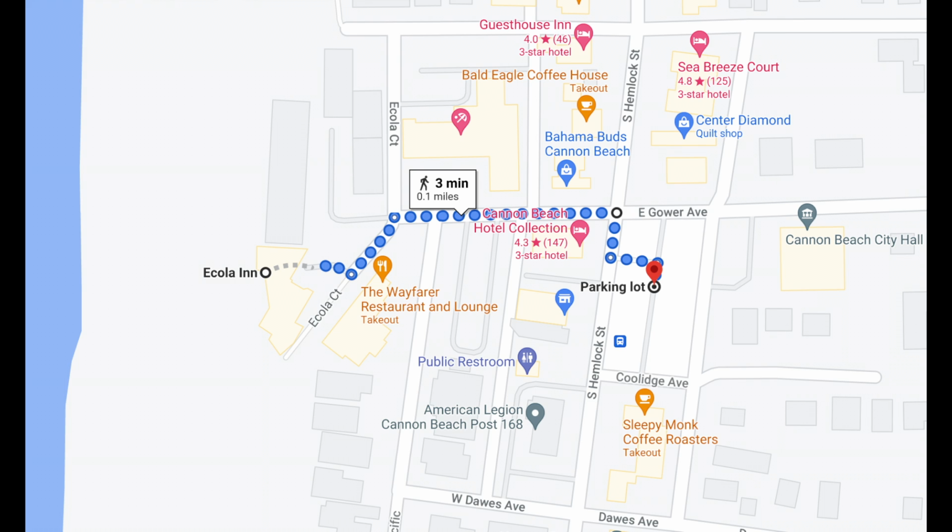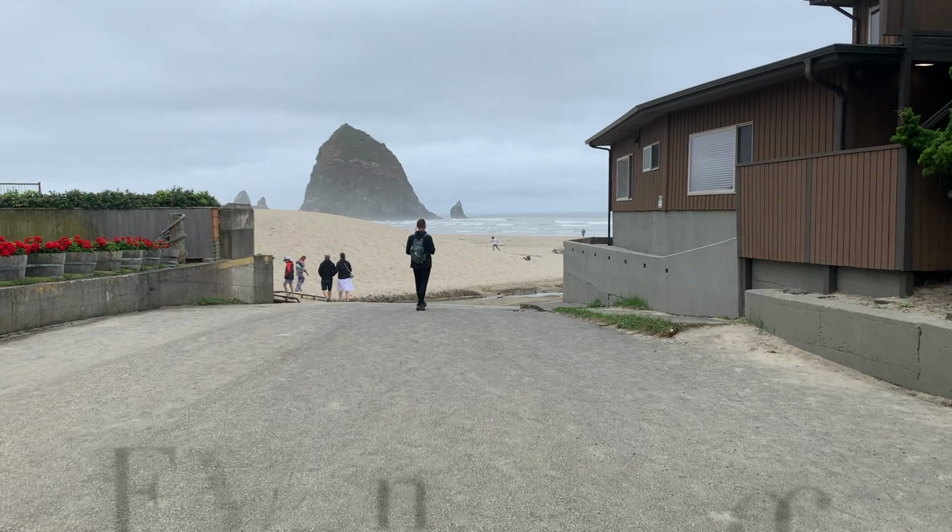Here's where we parked. It was a small lot in the center of town and it was free. There was also a public restroom very close by. The walk to the beach was very easy and we entered on Ecola Court near the Ecola Inn.